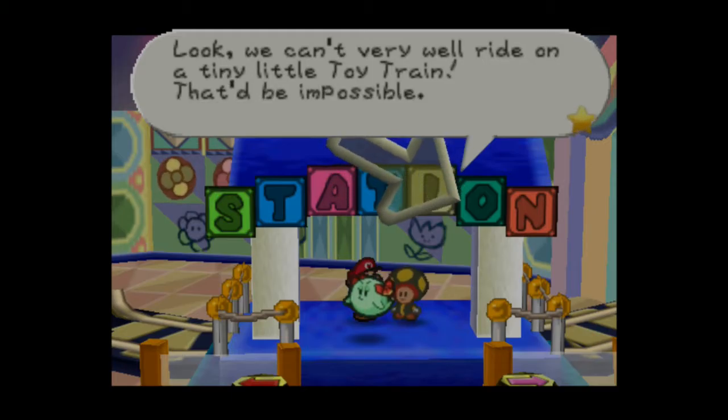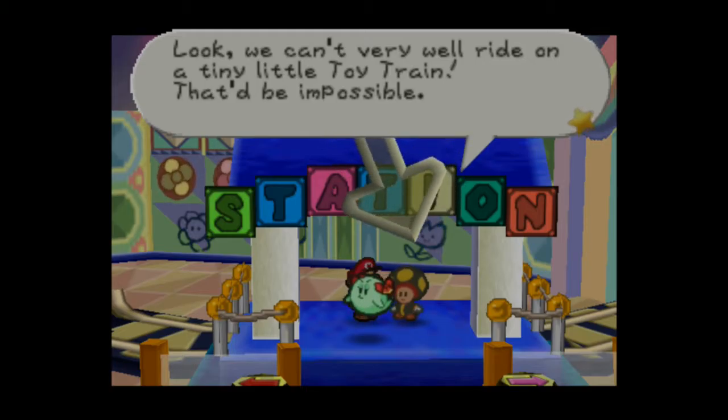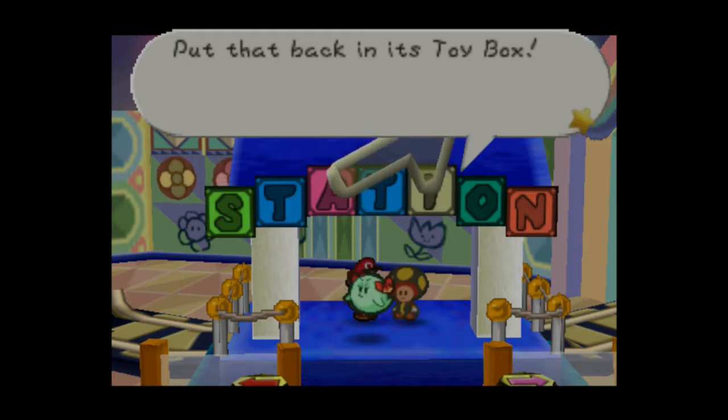Now prepare yourself. Look, we can't very well ride on that tiny little toy train. That'd be impossible. Put that back in its toy box.